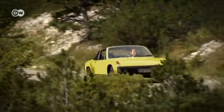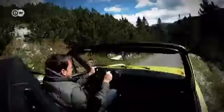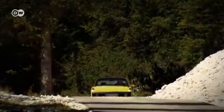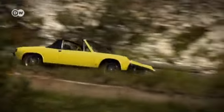In financial terms, the 914 wasn't a huge success. Its ambivalent image and idiosyncratic design kept it from being a top seller. Models in original condition, like this one from the Zeithaus Automobile Museum in Wolfsburg, now change hands for €15,000.